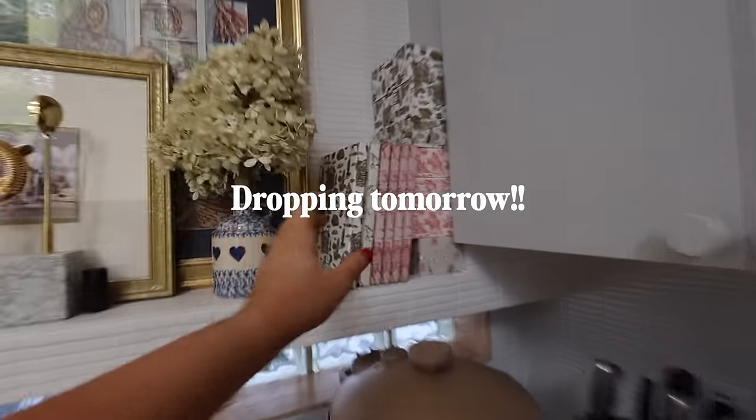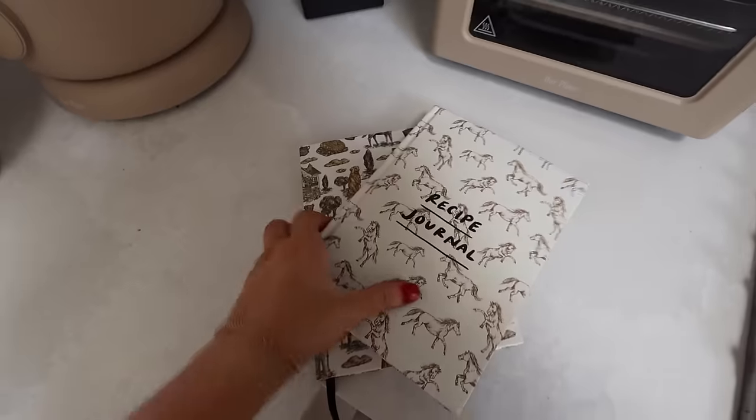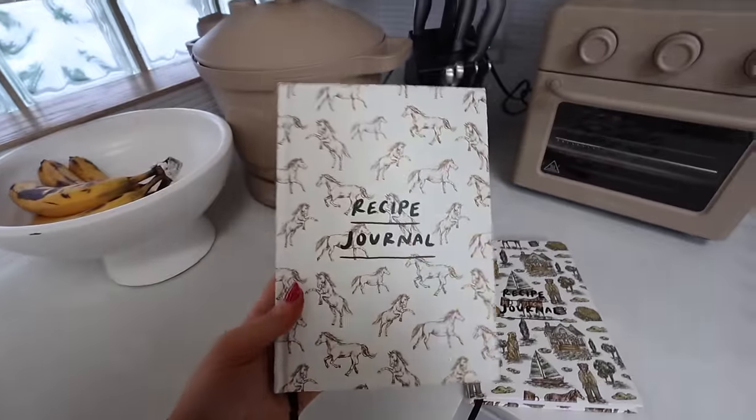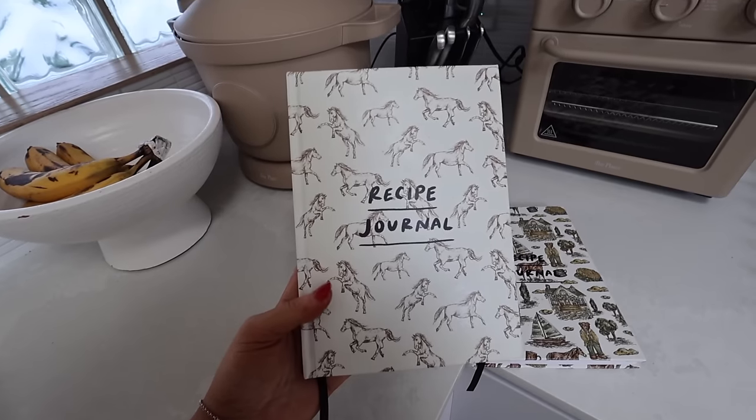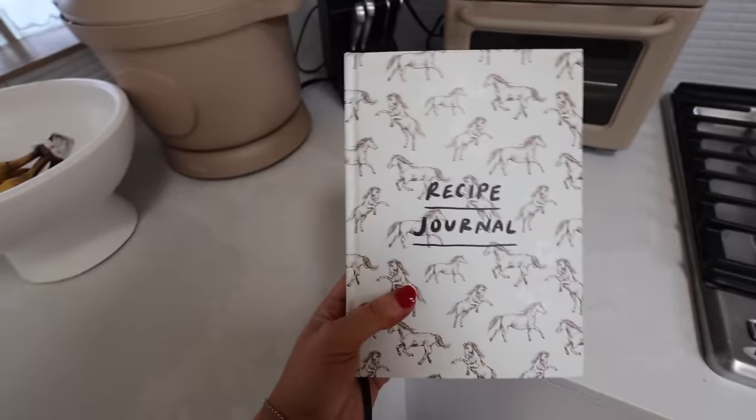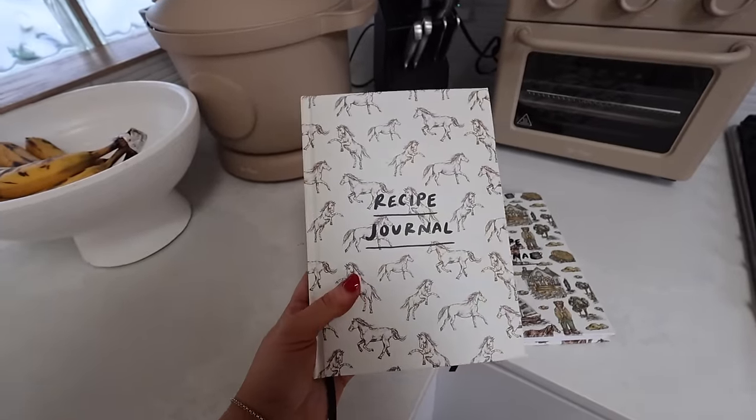By the way, y'all, these are the two new recipe journals that we have. On the interior, they are the same, but we just have new covers. This is a sample print, so it's a little bit more green. It's definitely gonna show more as beige. Sample printing and mass printing is slightly different, so it's more of like a beige brown print.